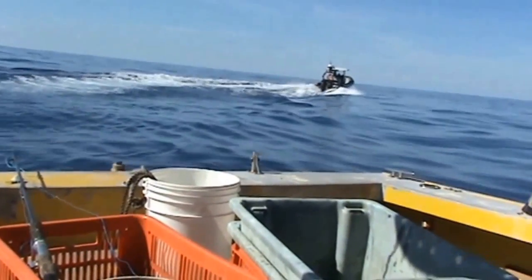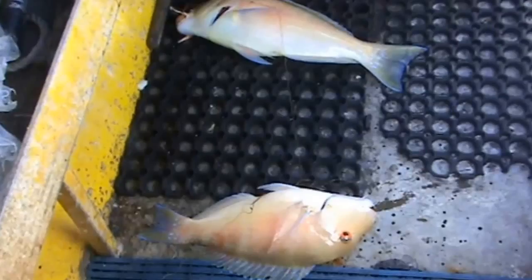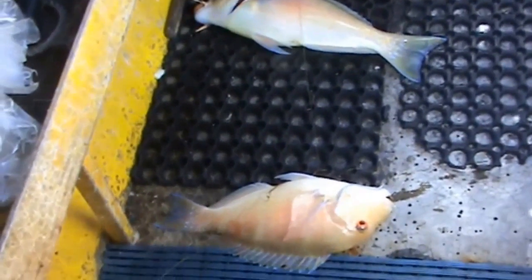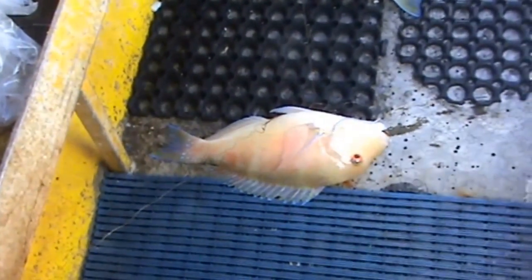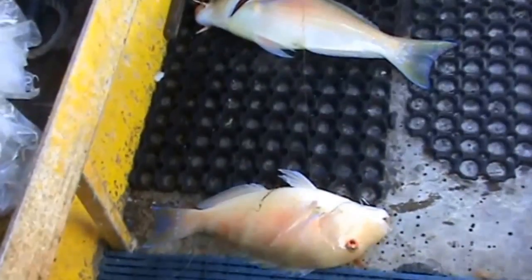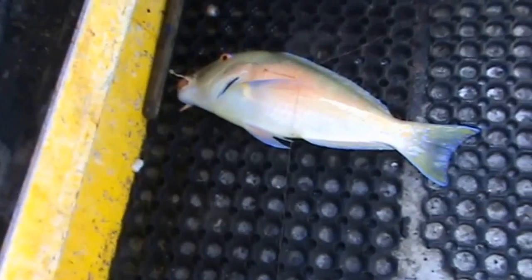Well, yeah, so they're a long way from home. Right, so I had to come back in about 2.5 miles into a bit shallower water. The current got a bit strong out there where I was getting those pearlies. I've got a couple of parrotfish here. So these are Venus tuskfish.